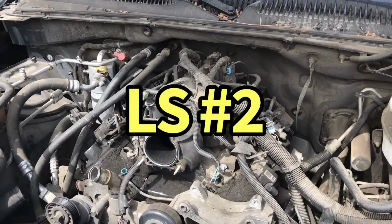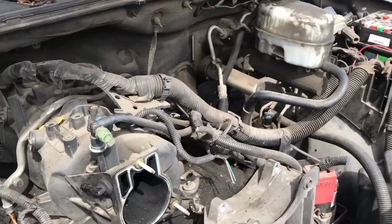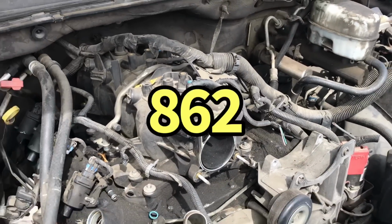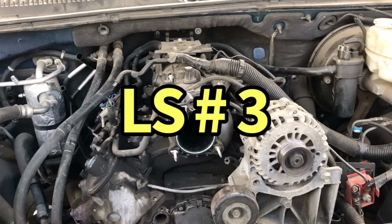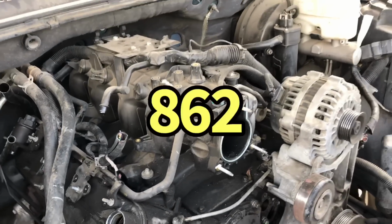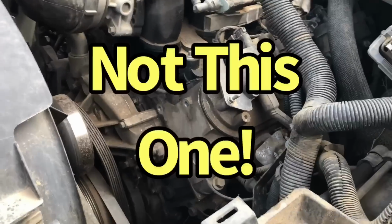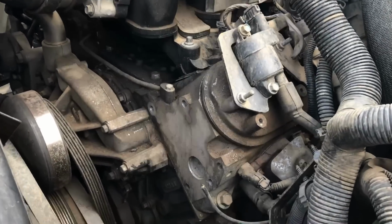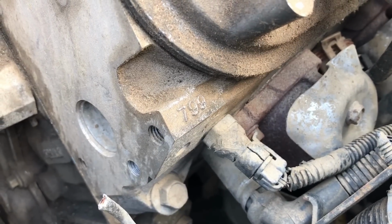Hey, look, right next to that one. Another one. More 862 heads. And this makes 3 in a row. Guess what kind of heads? That's right, 862s. Everybody's got 862s today. Yep, check that out.